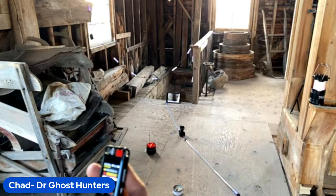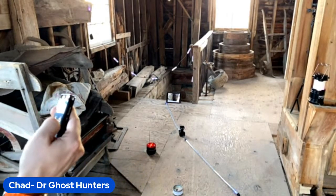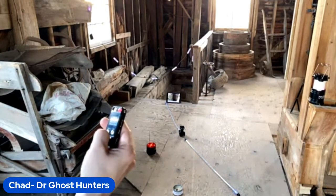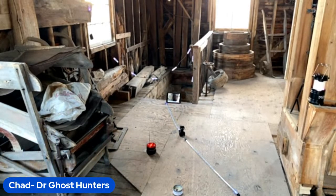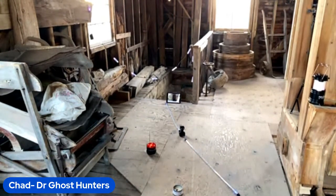Doesn't appear that there was anything there. Pretty quiet on the first floor so far. We're about 20 minutes in. Make a few more attempts, and then perhaps we'll go downstairs to the basement.